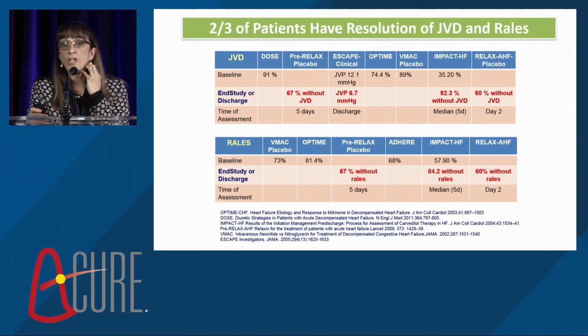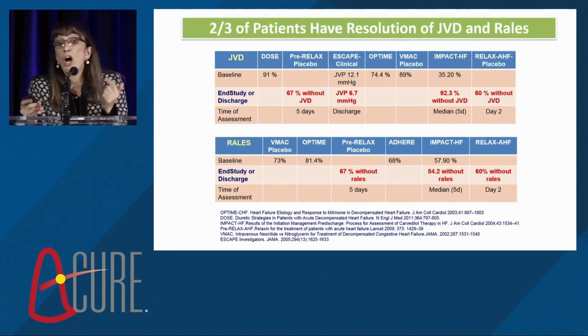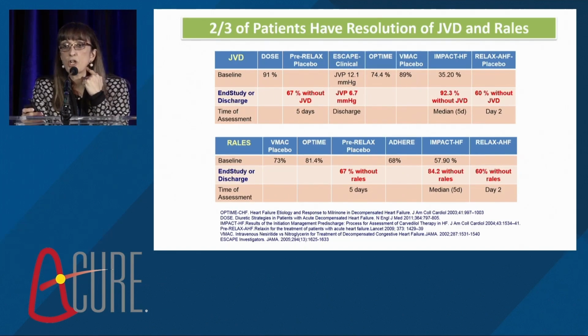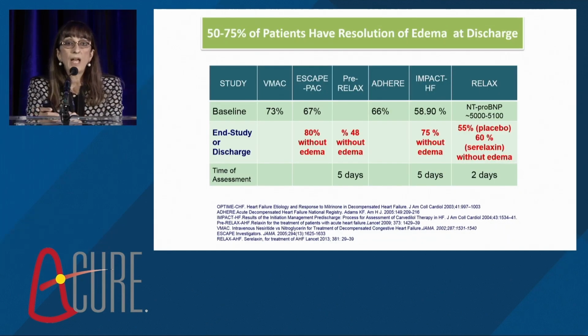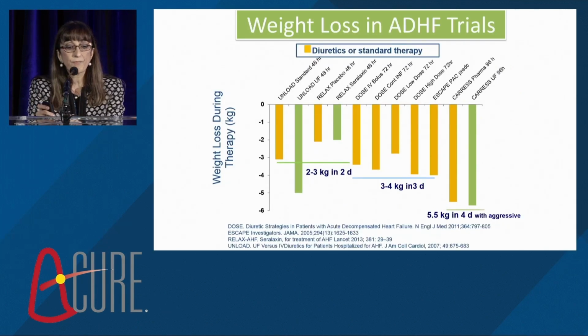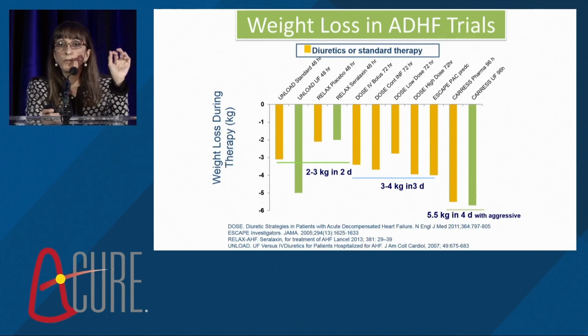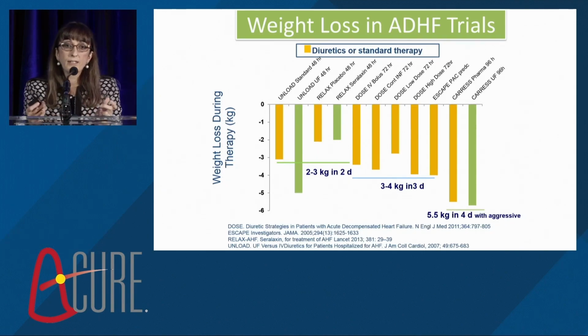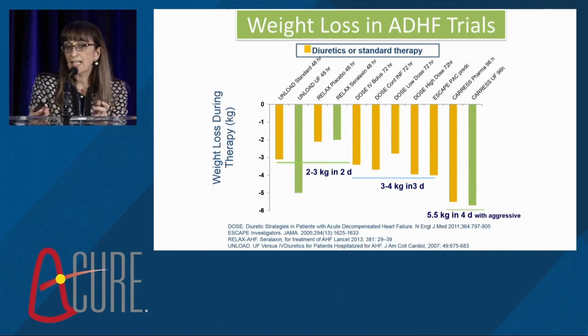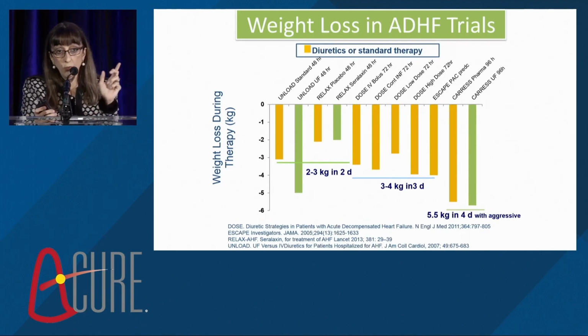1/3 has residual JVD. They may be living with chronic JVD. So how do you target therapy? Those with biventricular failure with persistent JVD, you're not going to have total resolution. So we actually individualize. And about half or 3/4 will have resolution of edema at discharge. And if you look at the weight loss, I have a magic formula for this. In the US, it's 1 kilo per day. So if the length of stay is 3 days, it's 3 kilos. If the length of stay is 4 days, it's 4 kilos. Because we try to target this gestalt of minus 1 liter per day approach, usually, in the clinical trials.